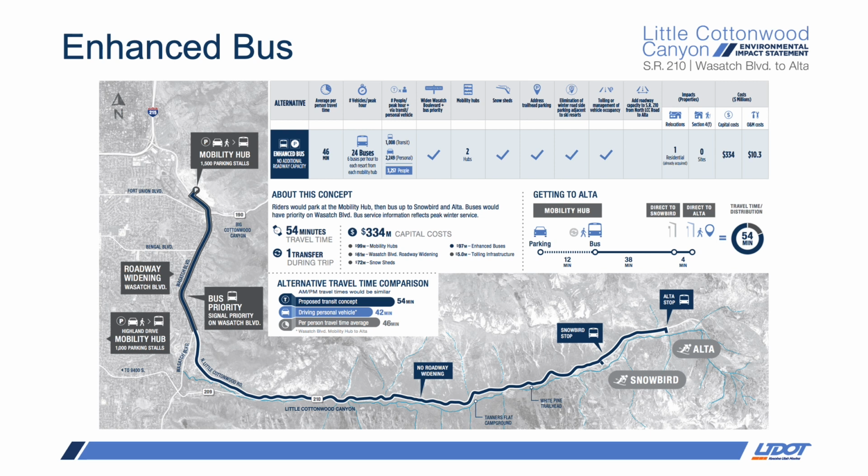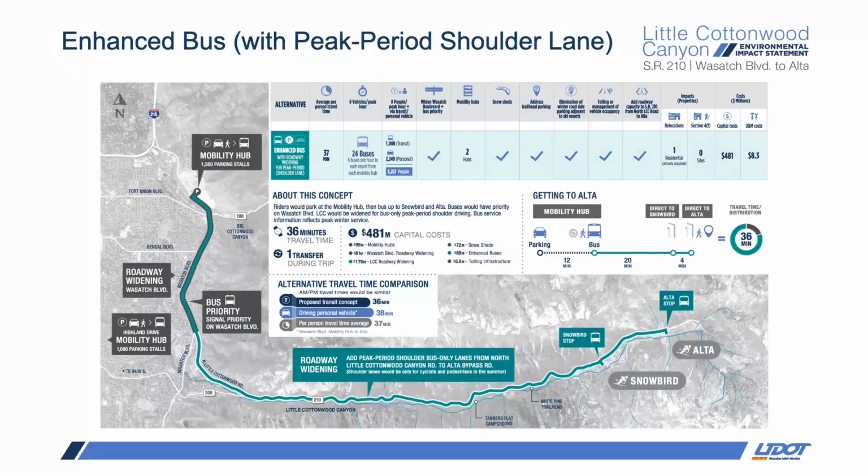So for this alternative, there's a 54-minute travel time for transit users. The capital cost is estimated at $334 million, and this includes the alternative commonalities we just discussed. And the operation and maintenance budget for this alternative is $10.3 million. So the second alternative is the enhanced bus with peak period shoulder lanes.